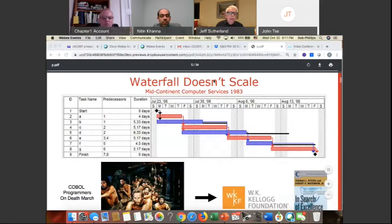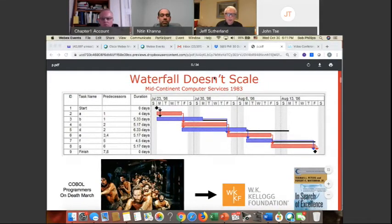I was pulled into the bank as their head of advanced systems, essentially the CTO for 150 banks. What they were doing, they were managing their projects with Gantt charts, thousands of tasks.